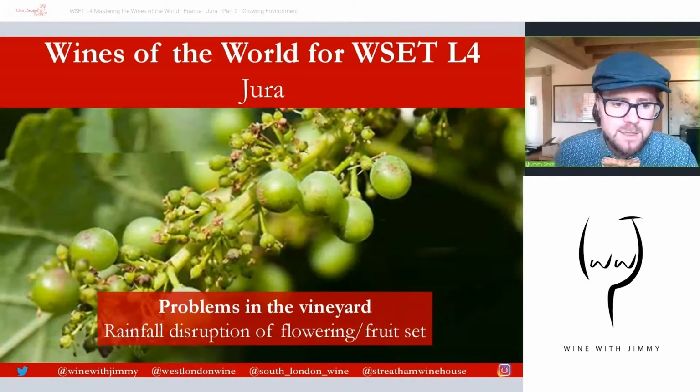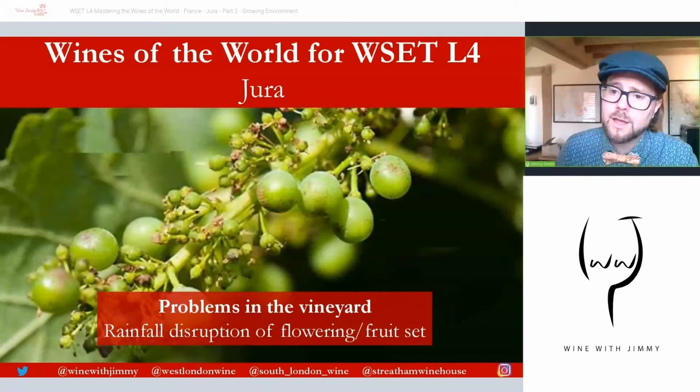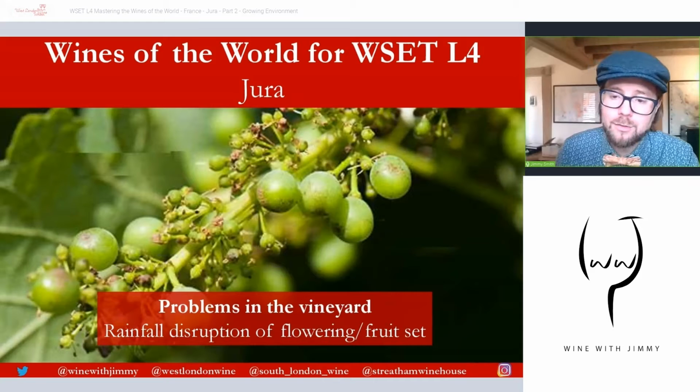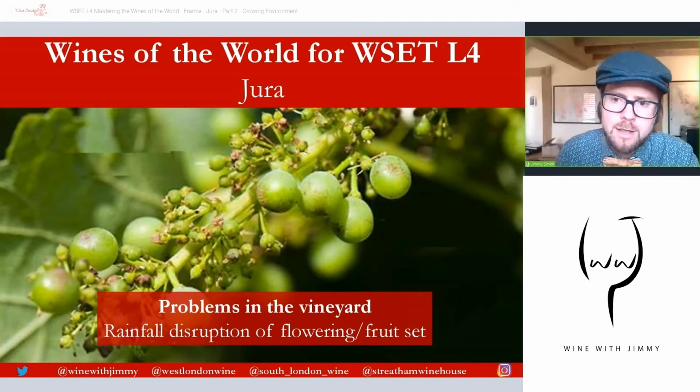So the problems in the vineyard. In early summer, rain can pose a threat to flowering and therefore fruit set. And this, of course, will in turn reduce the potential yield from the vineyard. And that is a problem. That's one of the major issues why Jura is quite a premium product, because we do have diminishing yield numbers in this area.